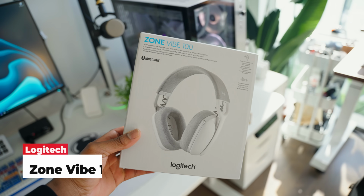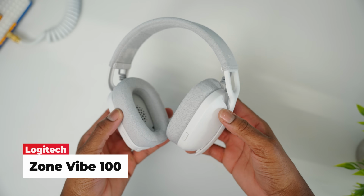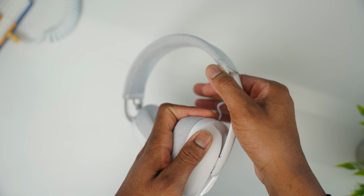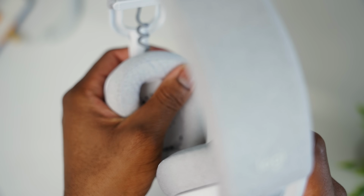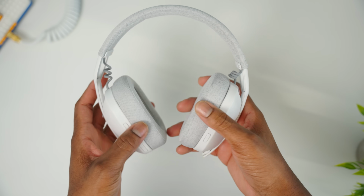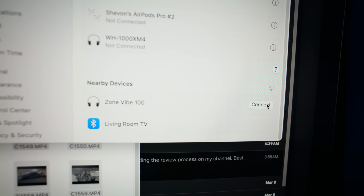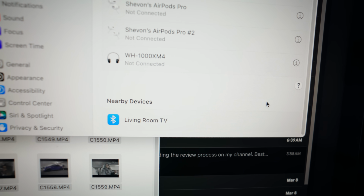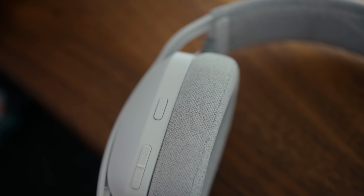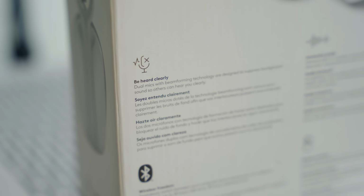Another product I picked up from Staples is the Logitech Zone Vibe 100 wireless headset. I think it's a great addition to any workstation. The sound quality is good with a clear and balanced tone. It's also very, very comfortable and lightweight, so wearing it for a long period of time is no issue thanks to the soft ear cushions and just the overall lightweight design. The headset is also easy to pair with multiple devices, making it a versatile choice for those who need to switch between different devices throughout the day. I usually have mine connected to my laptop and Mac Studio. Overall, highly recommend these if you're looking for a headset, especially one that has a built-in mic like this. I think it's worth it.